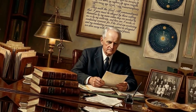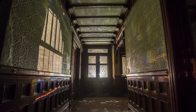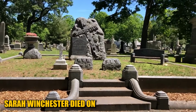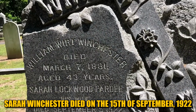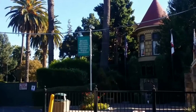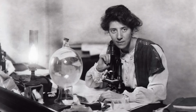The house has been generating stories for a century, and a century of expectation does powerful things to human perception, especially in a round room engineered to throw your own voice back at you from every direction. Sarah Winchester died on the 5th of September, 1922, at 83 years old. The Hammers stopped that same day. Within a year, the house opened to the public, sold to the world as the work of a madwoman running from ghosts, and it worked so well that we are still repeating it 100 years later.